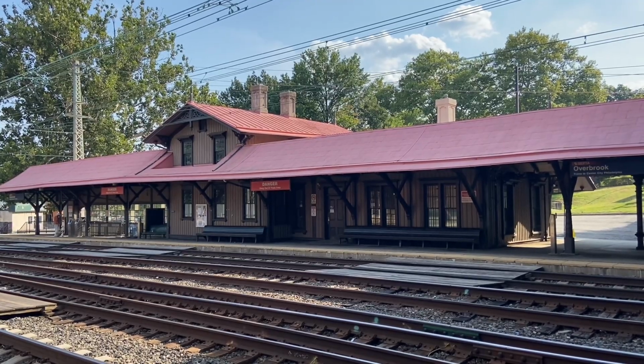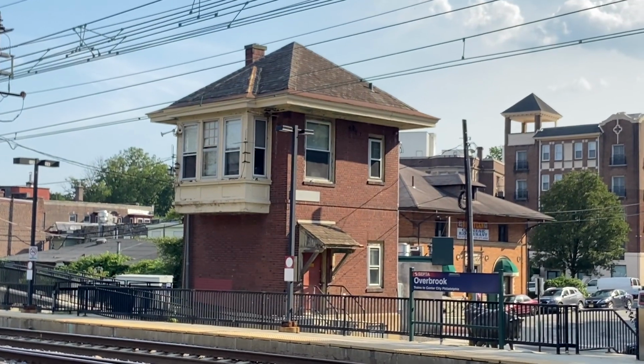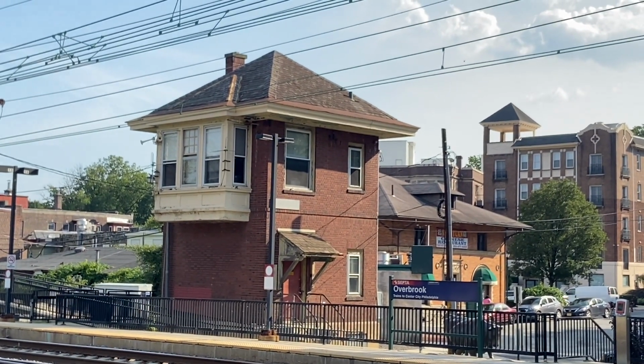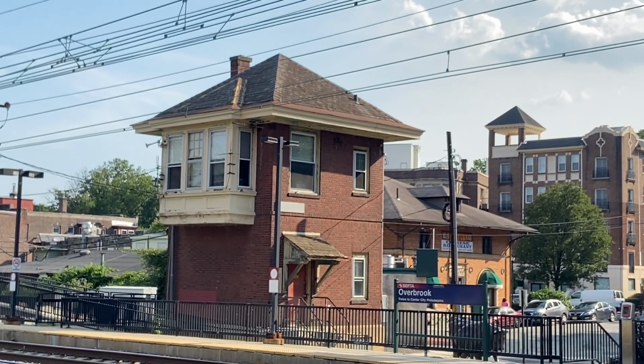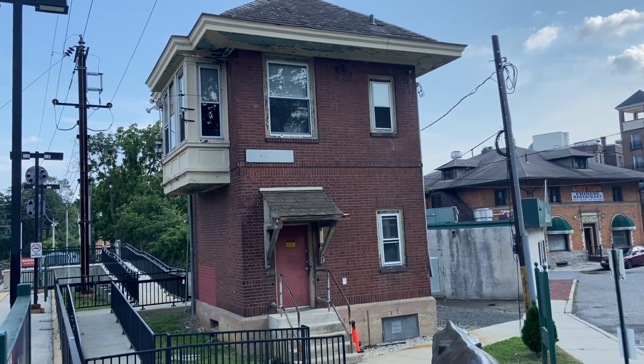This station, Overbrook, is just over the Philadelphia line. One of the neat things about Overbrook is this active interlocking tower. Overbrook interlocking. Here's a close-up of the tower. There are several active towers on this line.